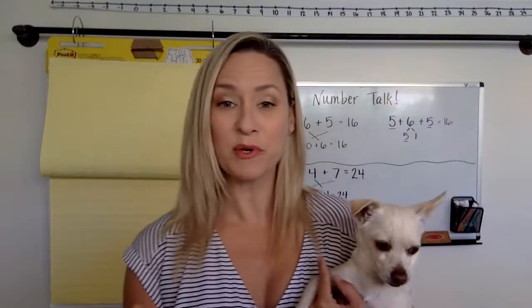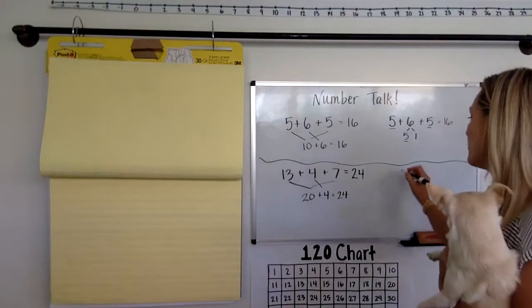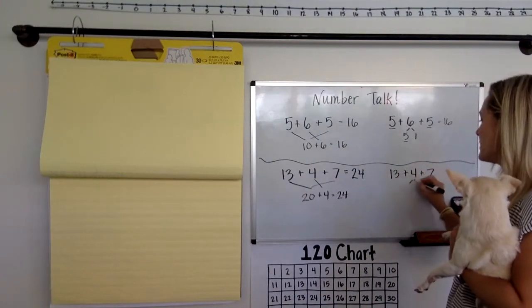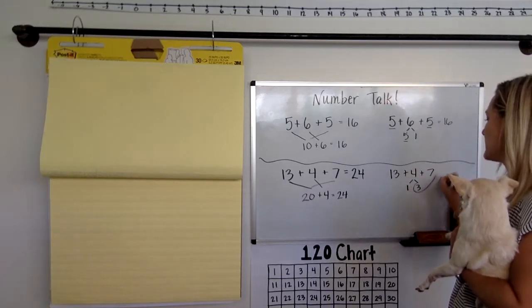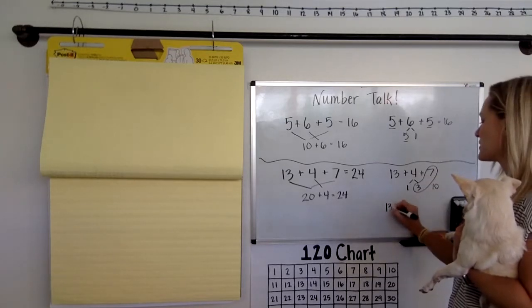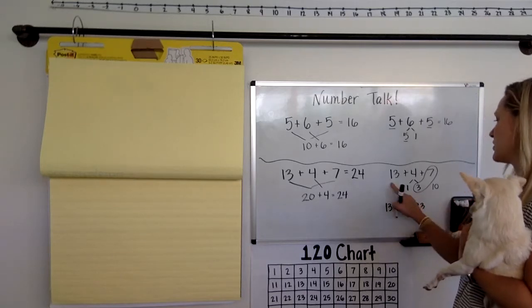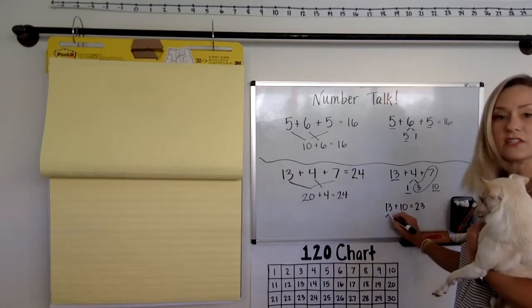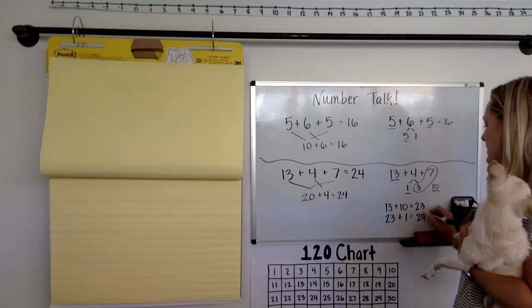Maybe you also were thinking about friends of 10, but maybe you were thinking about the 4 and the 7. So maybe somebody did this. Maybe you thought about the 4 as a 1 and a 3, and maybe you put these together first, and you had 10. So then you had 13 plus 10 is 23. So you did 13 and 10, and then you still had that 1 left. So then you did 23 plus 1 is 24.